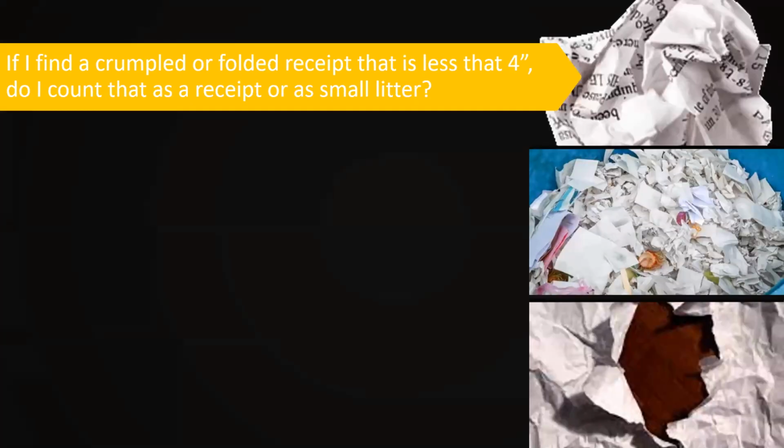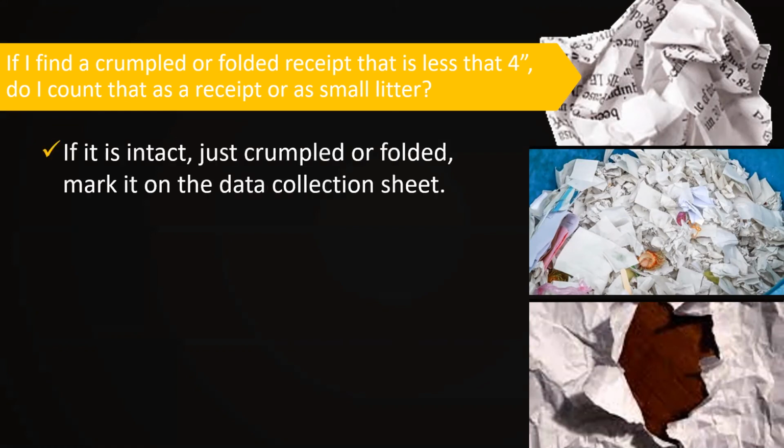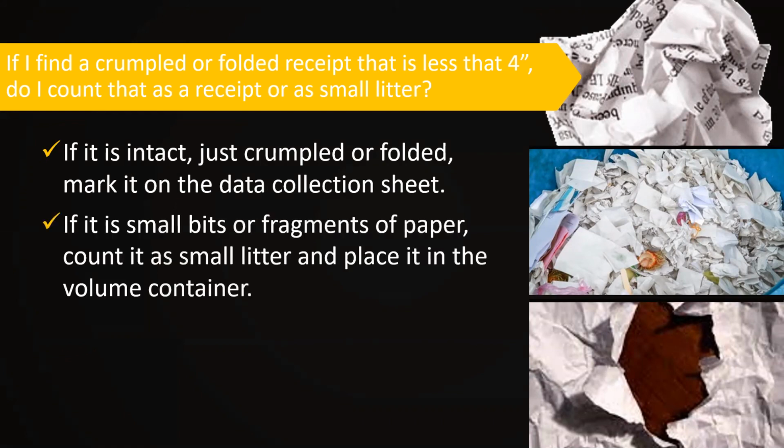If I find a crumpled or folded receipt that is less than 4 inches, do I count that as a receipt or as small litter? If it is intact, just crumpled or folded, mark it on the data collection sheet in the appropriate row. If it is small bits or fragments of paper, count it as small litter and place it in the volume container.